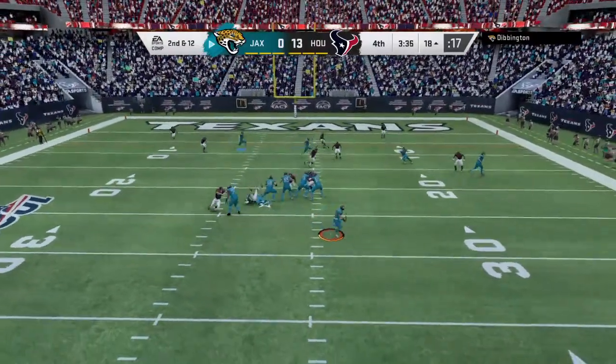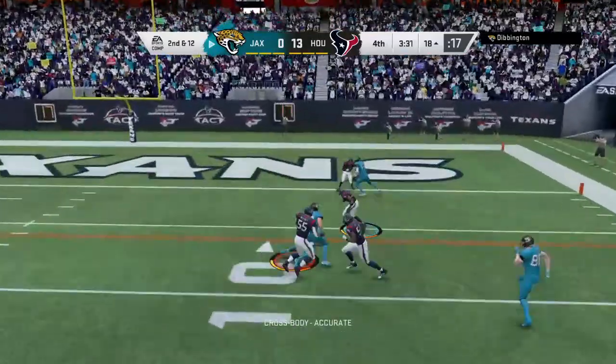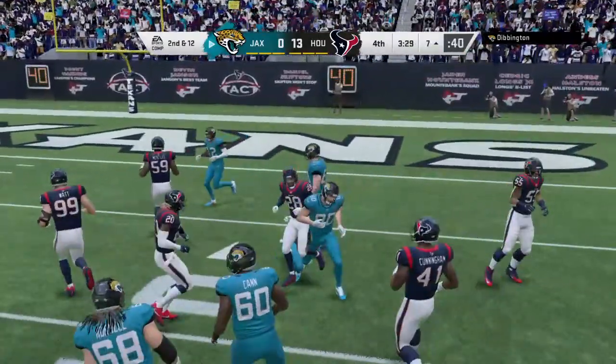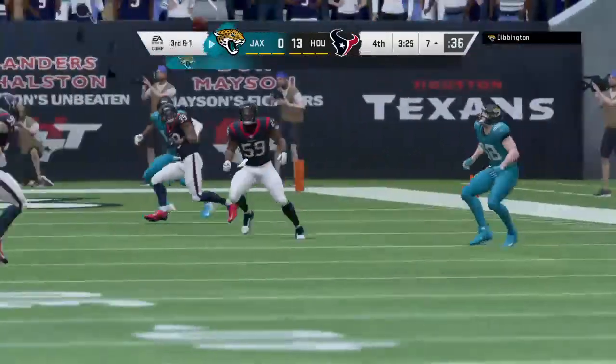On 2nd and 12, Minshew flush to his right. That one complete. He finds Sharp. They get 11 back on that one. It leads to 3rd down.